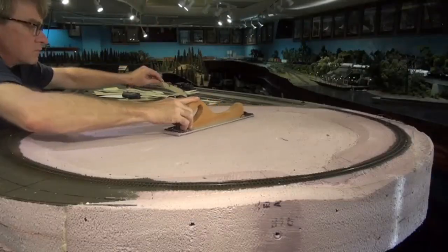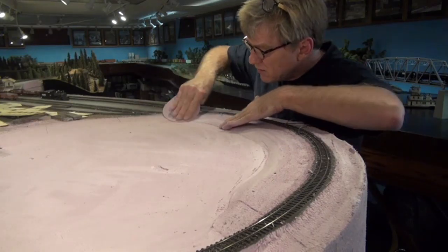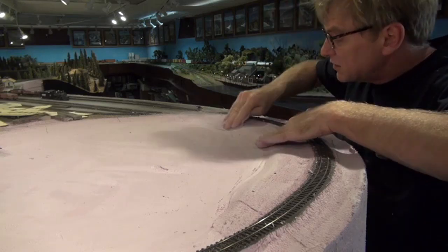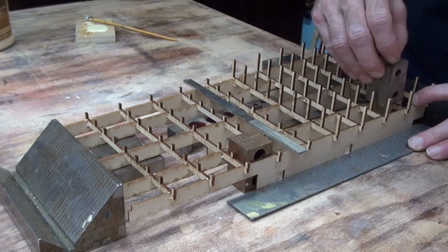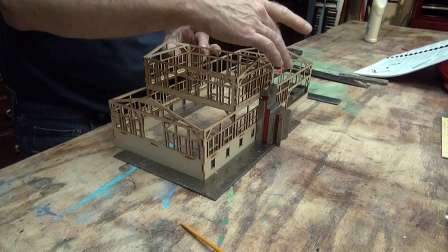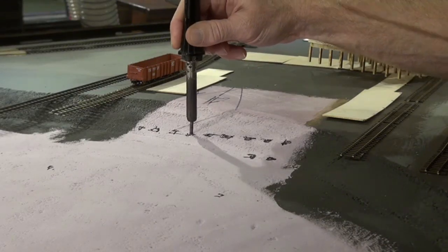I sanded the flat water surface with 50 grit sandpaper, smooth and level. Then I hand sanded the area with 150 grit sandpaper, paying close attention to the areas where the water will meet the bank. I carefully assembled the sawmill's foundation together with wood glue and a lot of square blocks, ensuring a perfectly square foundation. I also assembled the structure's main walls using the same process. Using a soldering iron, I drilled or melted holes where the building's piers will set into the foam.